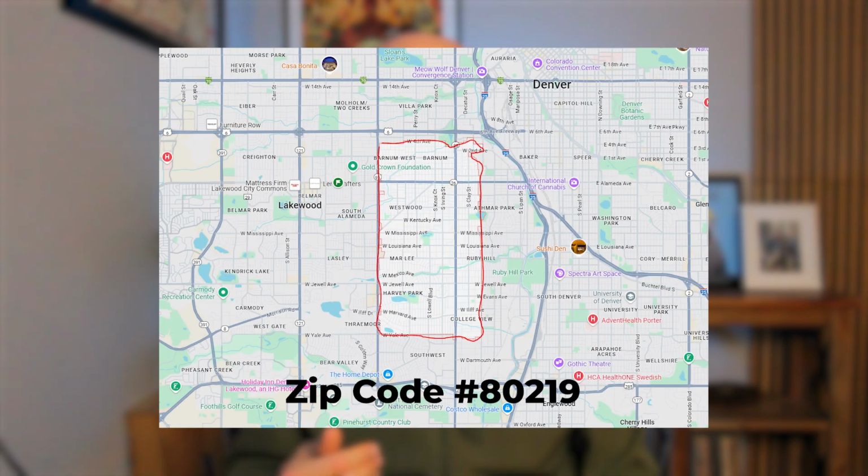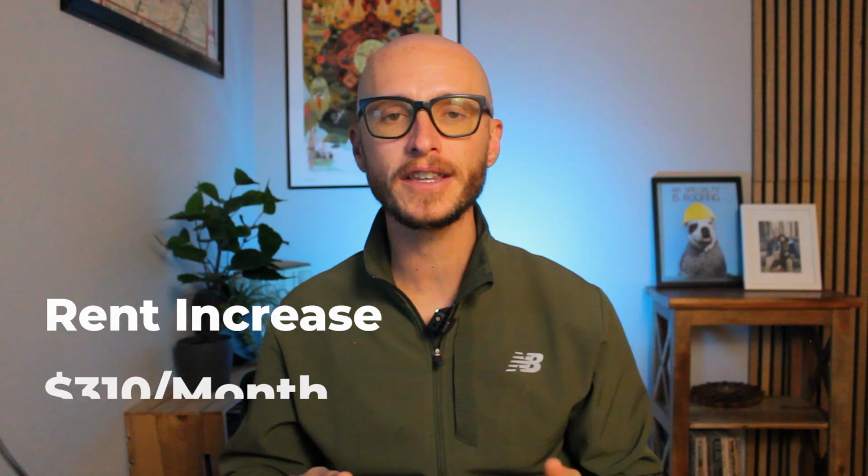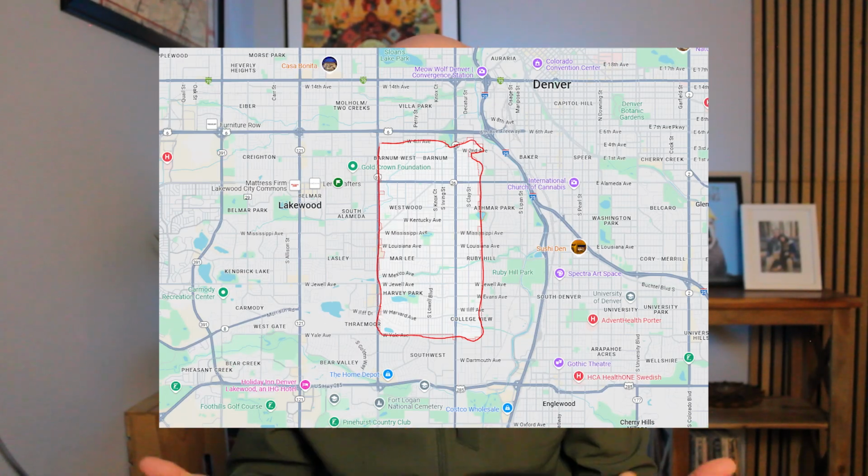But I cannot say the same going from the 2024 to the anticipated 2025 rent numbers. So now let's see the biggest growth for 2-bedroom rents going into 2025, and the zip code that won with the biggest increase year over year is 80219 with an increase of $310 per month. And in that zip code, the north side is about the Barnum area and the south side is about the Harvey Park area.